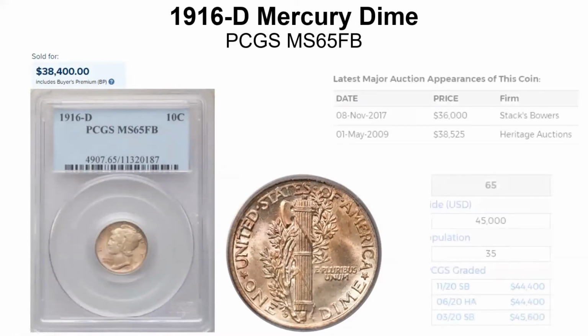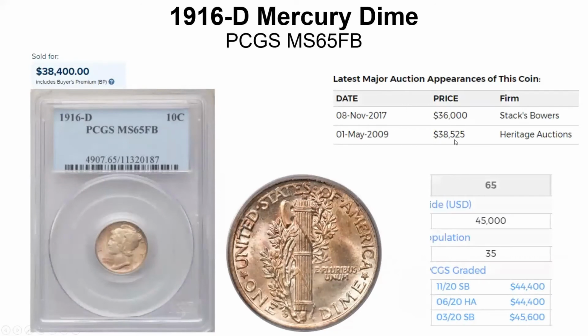Now, how did that compare? This was honestly a bit surprising. Just in 2020, you could see the same grade, 65 full band, sold for anywhere from 44 to 45,000, and has a PCGS value of 45,000. Yet this sold for 38.4.